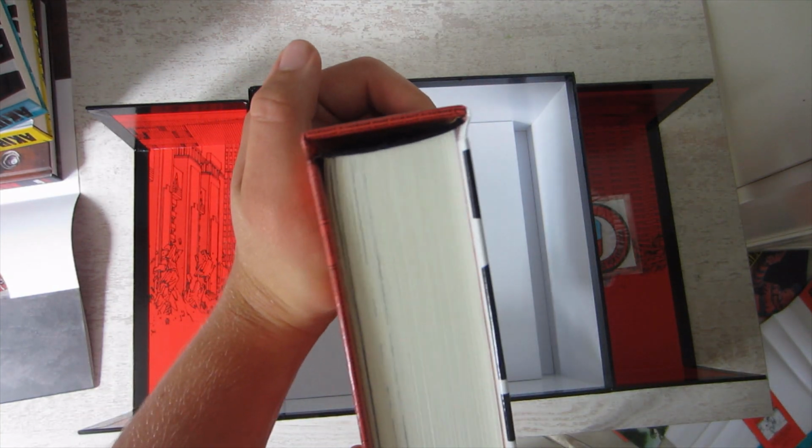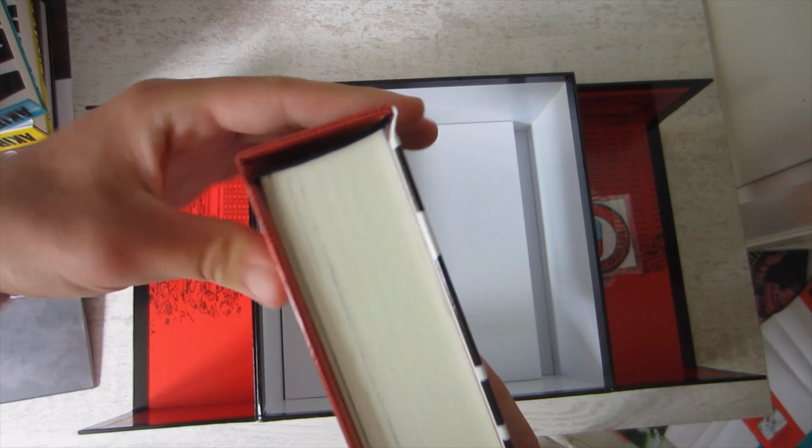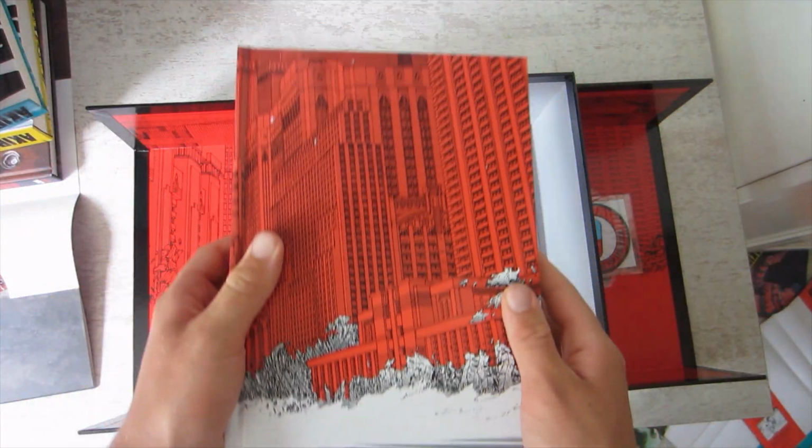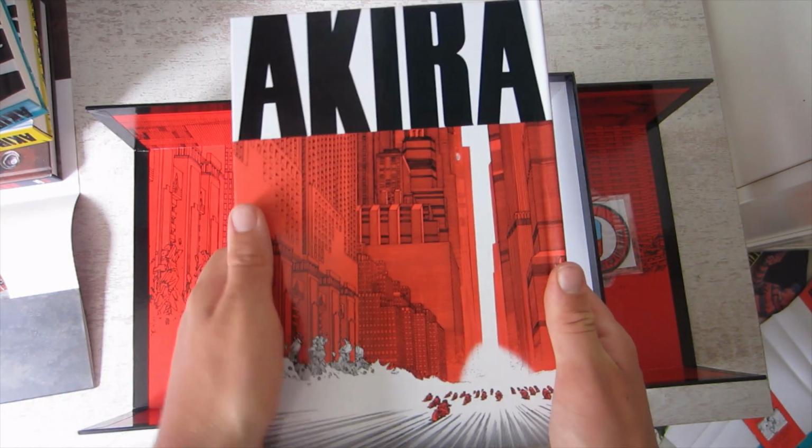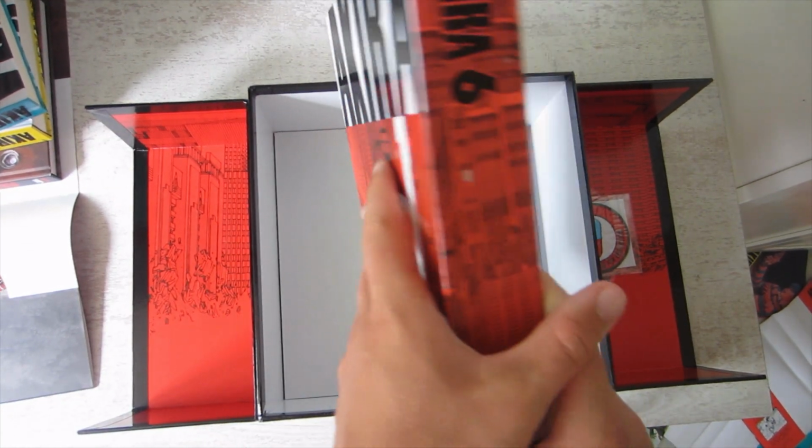You see we got this. I can easily bend this back. I'm gonna do that one day properly. But this is volume 6 of the Akira box set. How awesome is this? And man, I really like this box.